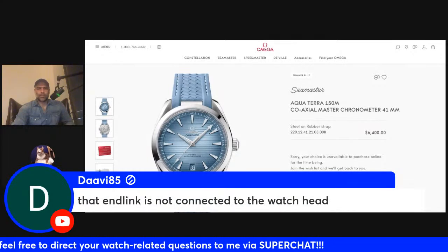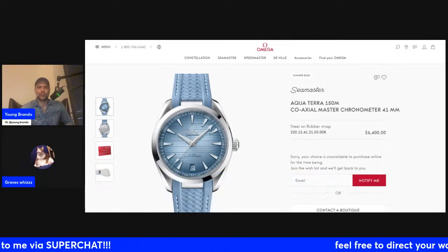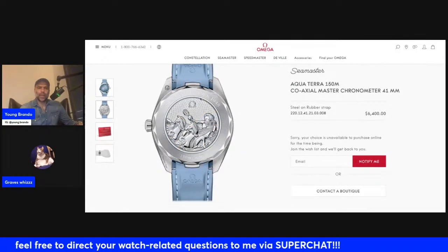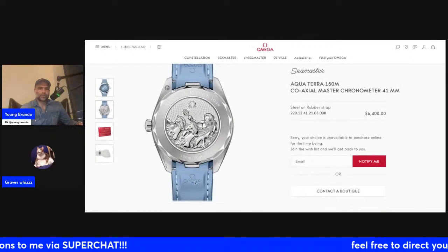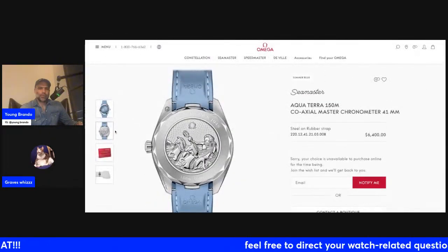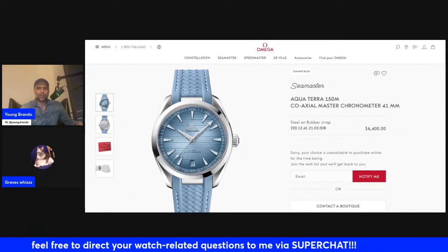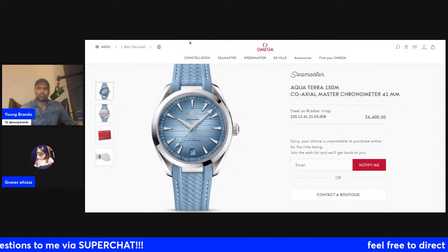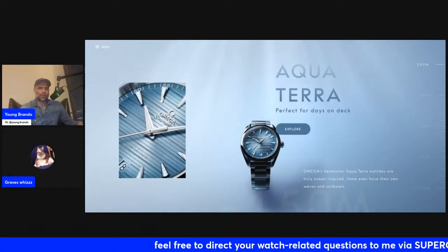Yes, my friend, I got it. So the end link part in the middle is part of the strap. It comes off with the strap, and it's not connected to the watch head. So it's 20 millimeters, and it can actually be used with other straps as well. Yeah, I think for me, the top 3 of these are the Ploprof, the Seamaster Diver 300M, and the Aquaterra 150M, especially on the rubber.